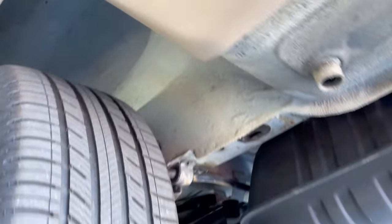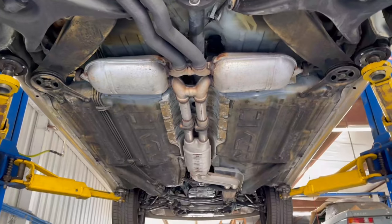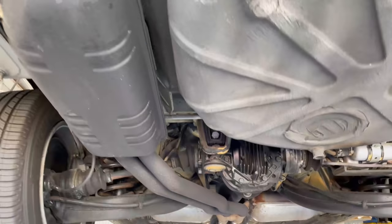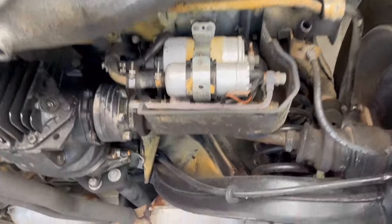So this is one you can keep for the garage. This is the nicest one I've seen for a long time. And the super low miles, you can just beat it. So if you have any questions, give us a call. You know where to find us.